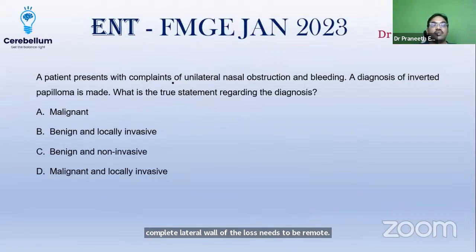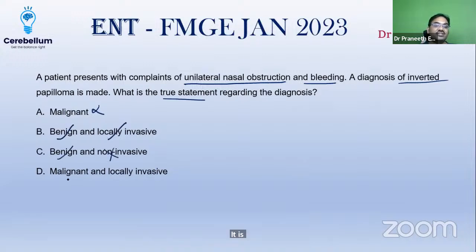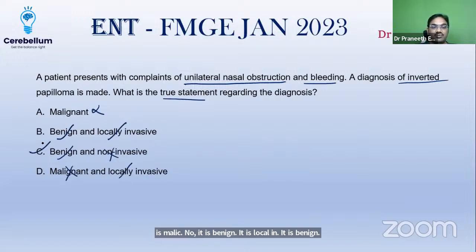A patient presents with complaints of unilateral nasal obstruction and bleeding, diagnosis of inverted papilloma. True statement: it is malignant, no. It is benign, it is locally invasive. So this is the correct option.